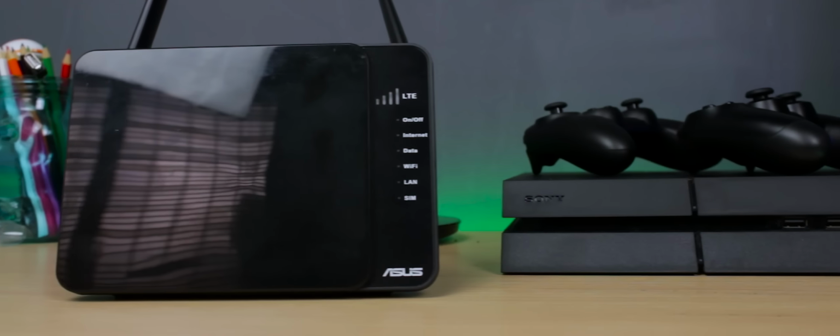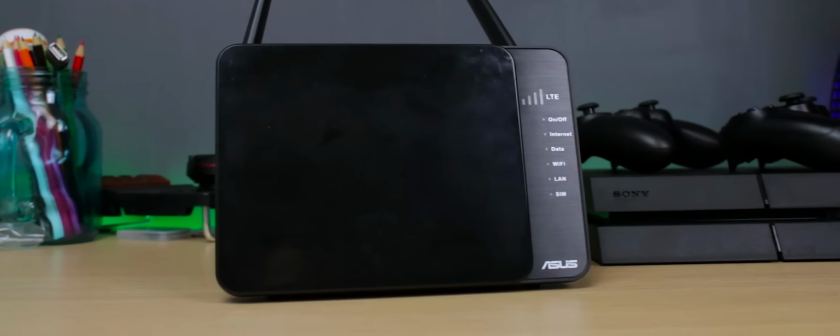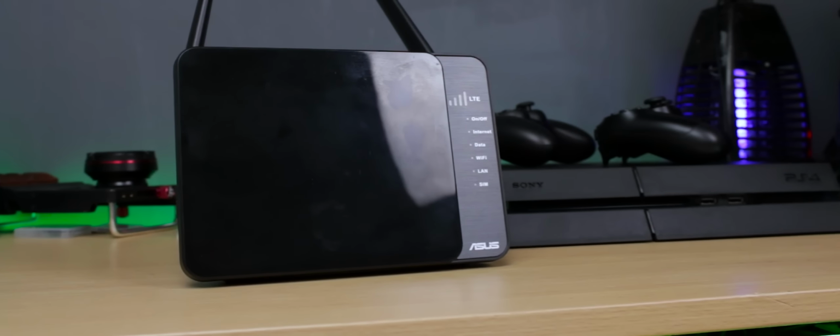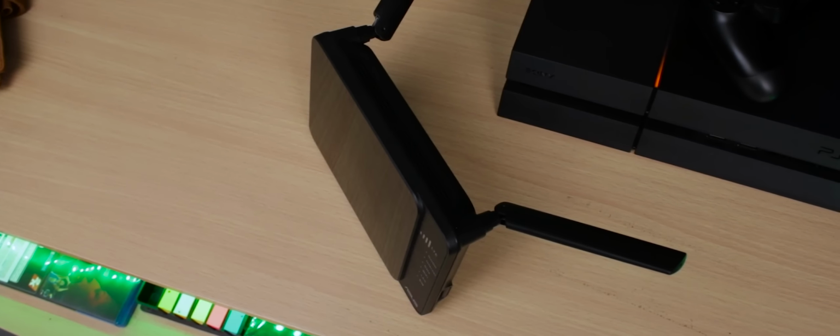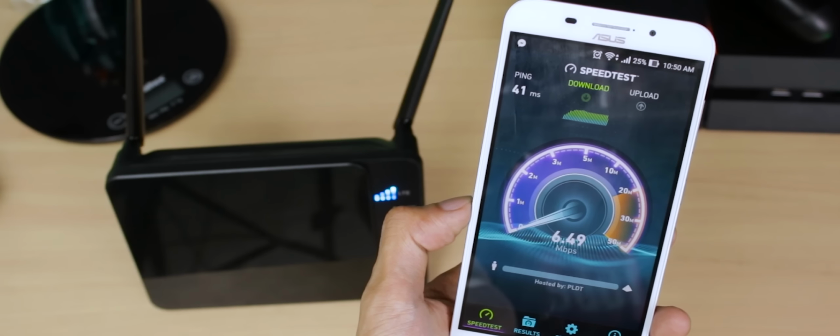Well, the answer is a big yes. ASUS is just one of the few brands having this kind of device. Meet the ASUS 4G-N12, a dedicated 4G LTE Wi-Fi router that is plug and serve, which means just insert your LTE-capable SIM and voila, you can now browse the web and share your connection in your network.